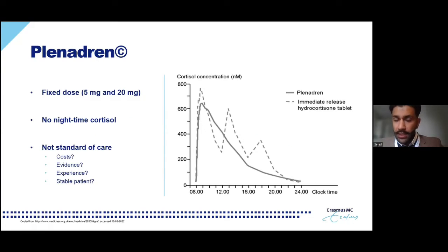And the second formulation that is registered for these patients is the Plenadren, which is a very expensive hydrocortisone formulation. Here you can see the same graph, but now you see the black line is the Plenadren. It's a sustained release hydrocortisone formulation. As you can see, it produces more stable plasma concentrations. So it's a bit better than the standard of care, but it's still suboptimal because it does not take into account the nighttime cortisol, which I've shown before.